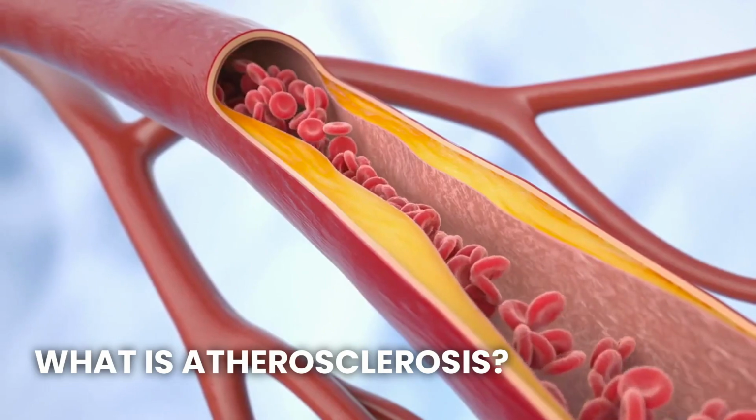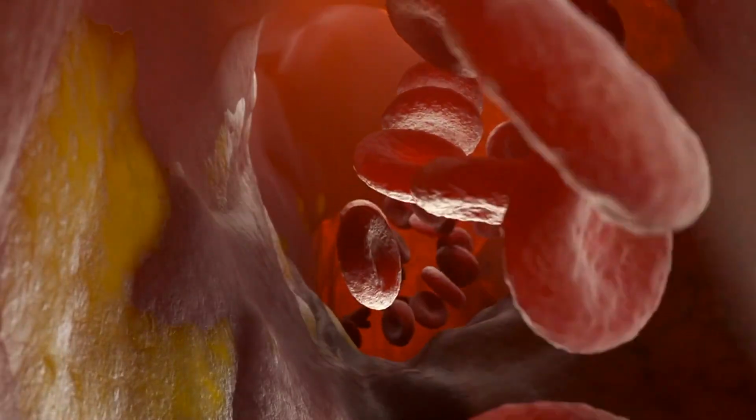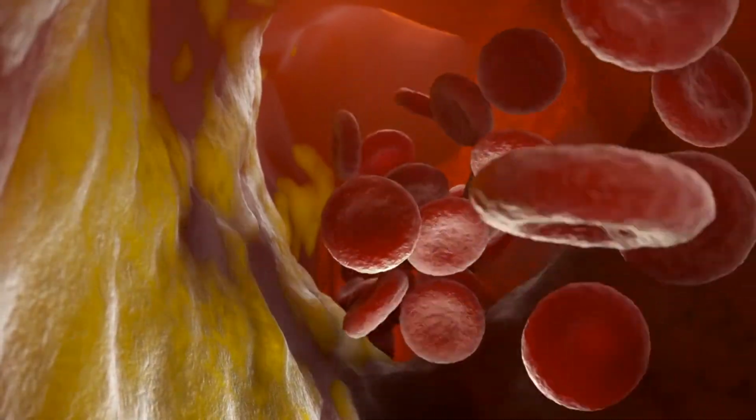What is atherosclerosis? Atherosclerosis is a condition where the arteries become narrowed and hardened due to a buildup of plaque. Plaque is made up of fat, cholesterol, calcium, and other substances found in the blood. Over time, this plaque can restrict blood flow and lead to serious cardiovascular problems.